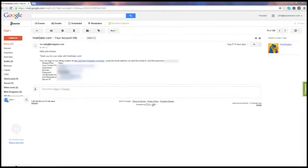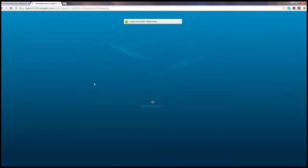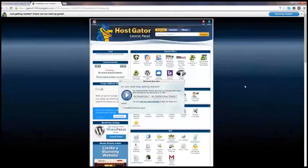Okay, so what we're going to do is log into the control panel, also known as cPanel, and actually install WordPress. So looking at the email you would have received from HostGator, we just simply click onto your control panel link. We'll open that in a new tab, and that just takes us to the control panel login, where you need to put in your username and password. So if I put in my username here, and the password again will already be in the email that you were sent, and we just click login. Okay, so we're all nicely logged in, and I'll get rid of that little message there.